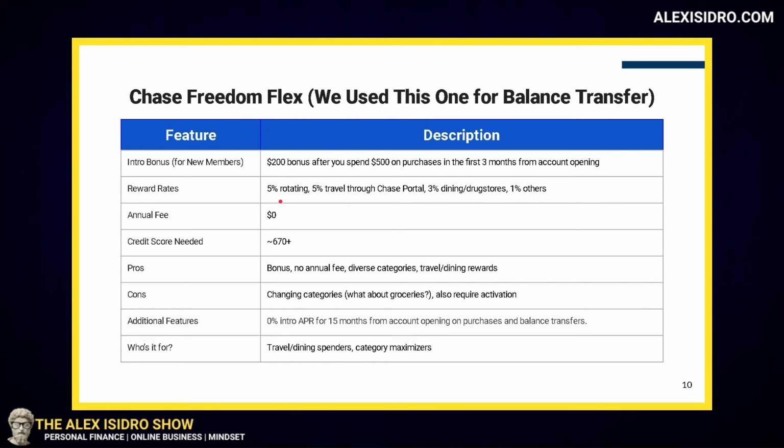So it does have the same annoying feature, in my personal opinion, of 5% rotating. It does also offer, however, the 5% travel through the Chase portal and 3% of dining, drugstores, and 1% of others. So the rewards here varies a little bit more than it was the case for the Discover It. I want to say that this is a more versatile credit card, and you can get bonuses in more places than just the rotating categories that the other credit card offered. The annual fee for this one is still 0, which is a great perk.